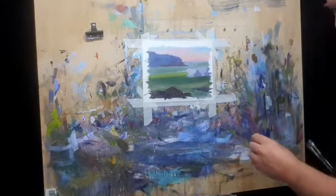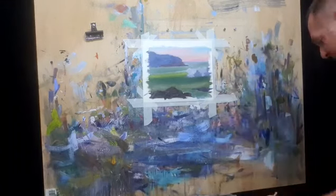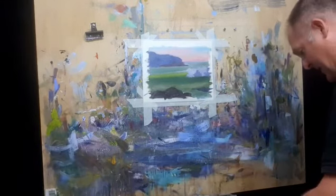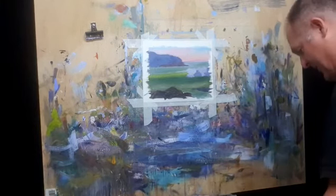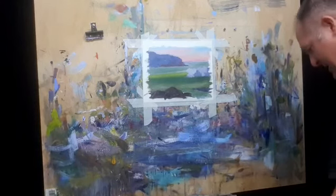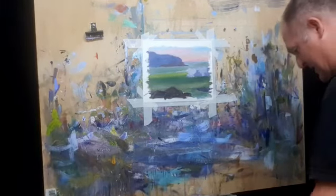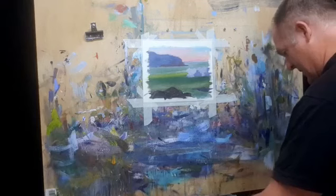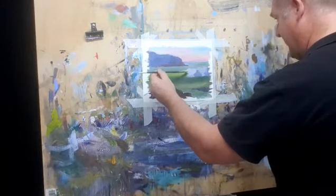Not sure how far along the wave we actually take it. And we'll leave a dark section in there. Okay. So now that I've got that in, I'll come back now and I'll add more phthalo green and cadmium yellow and titanium white. Got to be careful with that phthalo green, it's a beast, dominates.